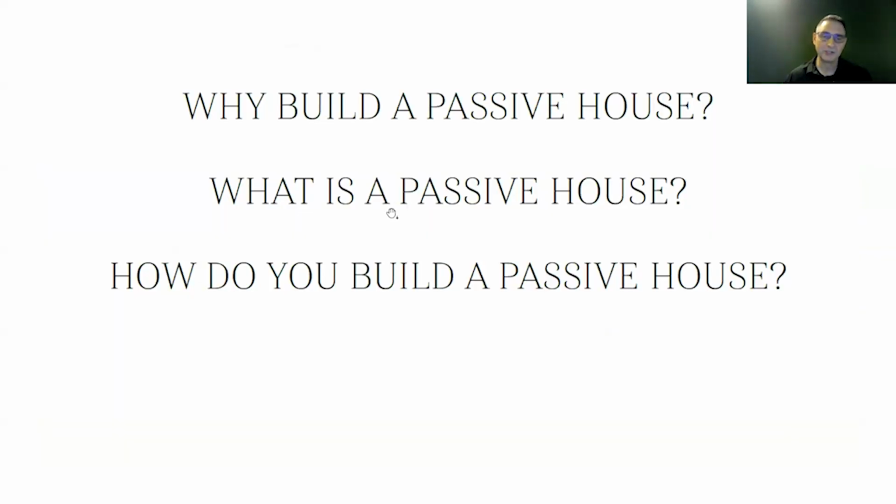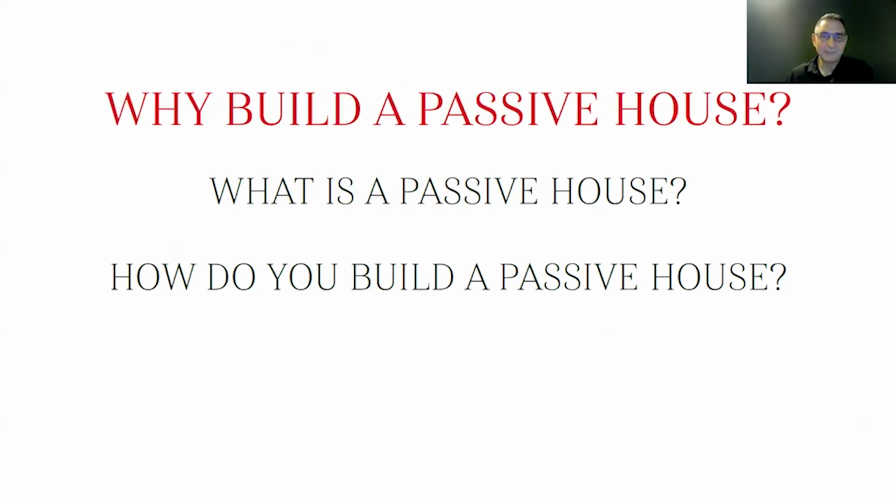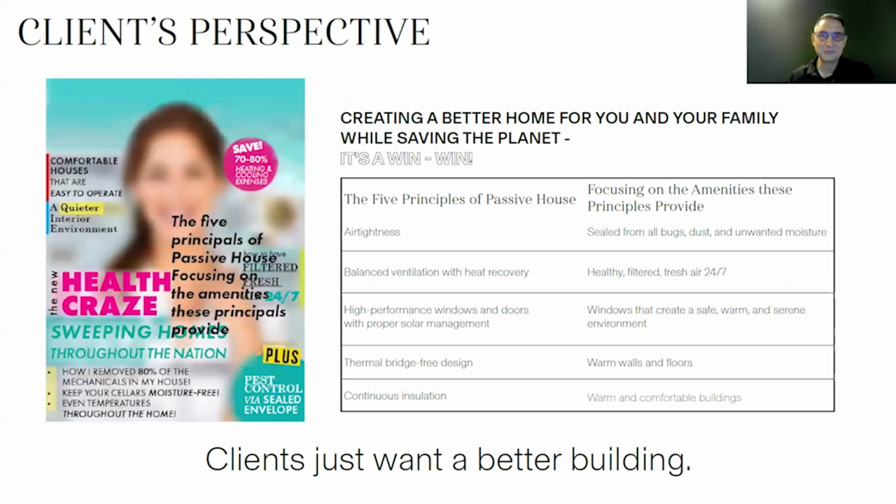So we're here to learn a little bit more about why you build a passive house. We're going to talk about what is a passive house, but we're really here for how do you build a passive house. I'm going to zoom through the first two because I could spend more than an hour on just those. But we'll talk a little bit about why. And for anybody who's seen me talk, you may be sick of seeing this slide, but I'm going to keep showing it because I like it a lot.